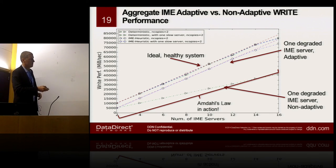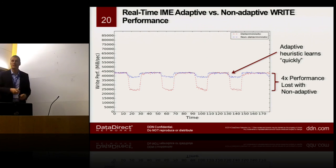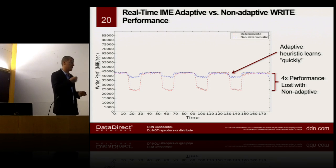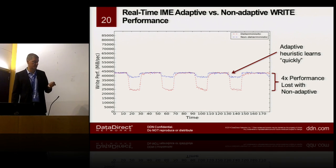This is another way of seeing this. We were doing some I/O on IME servers, and then we were injecting some external I/O. Here we had, I think, 4 or 5 IME servers, and we were seeing with the deterministic approach that we were dropping performances up to almost 50%, while here the reduction was really less than that, because of the non-deterministic or heuristic approach and data placement strategy.